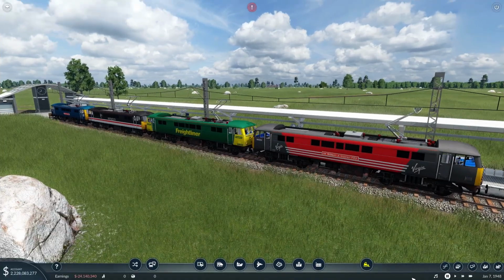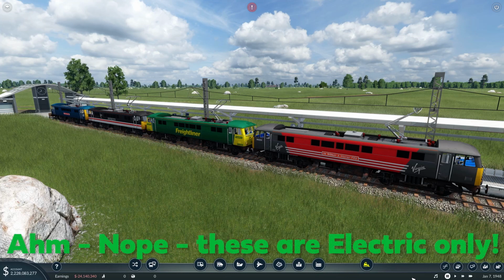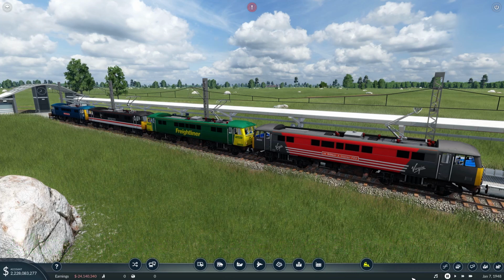And next up we have the British Rail Class 86 locomotives. There are 4 variants to this. We have the Virgin, the Freightliner, the Intercity, and the old BR Blue Intercity liveries available for these. All 4 models come with catenary collection points, so they are good to go for catenary or non-catenary tracks as you so wish. Alright, let's continue on.